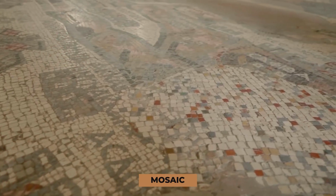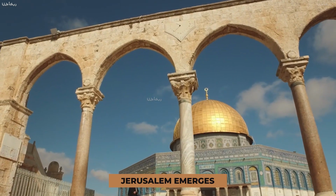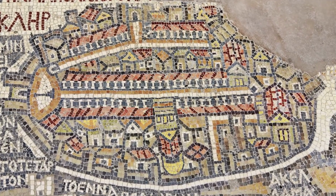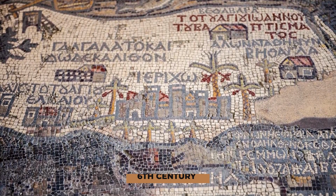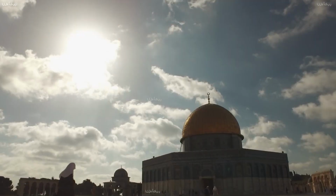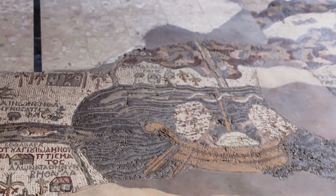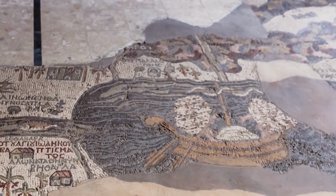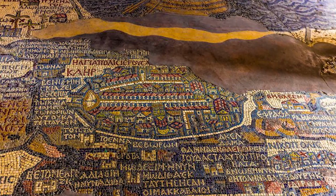Right at the center of this astonishing mosaic, a vivid depiction of Jerusalem emerges. Known today as the Madaba Map, this ancient artwork dates back to the 6th century and stands as the oldest known representation of Jerusalem and the Holy Land. But its significance goes even further, as it played a pivotal role in locating and identifying biblical sites, making it an invaluable historical artifact.